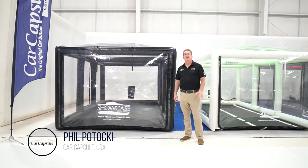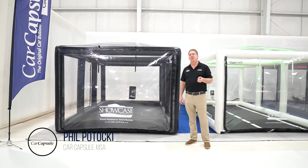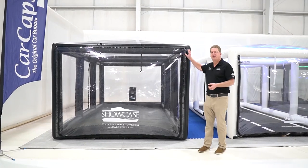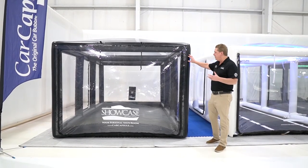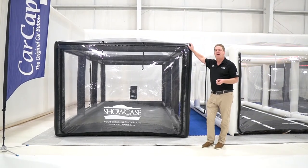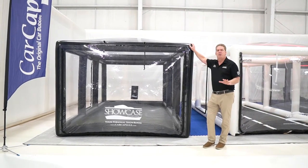Today we want to show you the differences between our showcases. Our showcases have taken off and solved a lot of storage problems, and this one is our original one. The black showcase debuted, I believe, in 2014, with development about two years prior to that. The showcase solves all your problems.